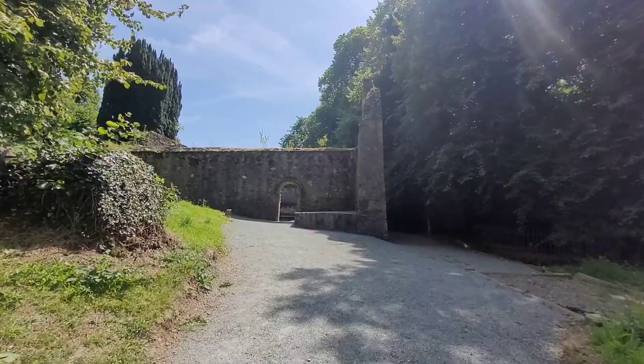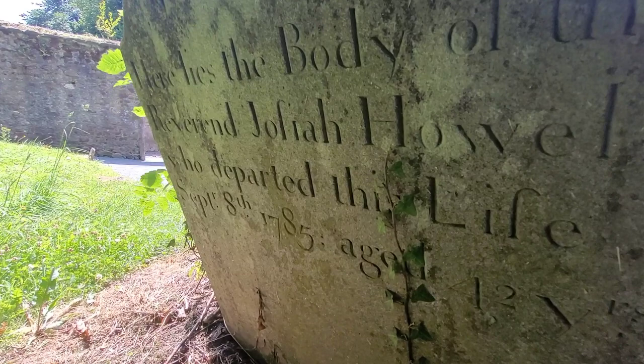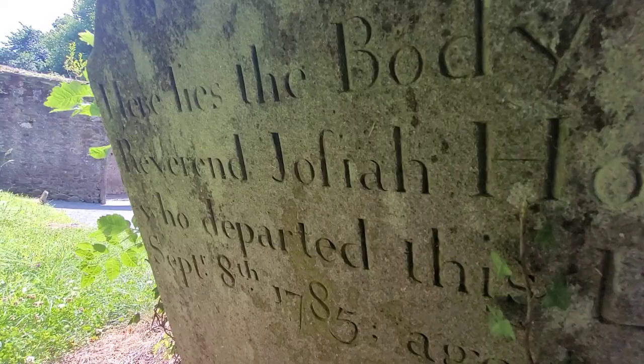Now straight away, I can see a headstone here, leaning forward. Here lies the body of Reverend Joshua Howell, who departed this life, and we can see 1785 there, and he was 42 years old. And you can see the way they wrote Joshua. That's the S there, and it always kind of makes me feel, firstly, that it's an F I'm looking at.